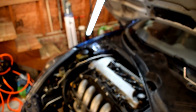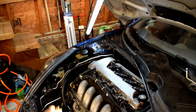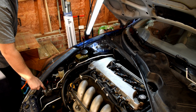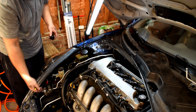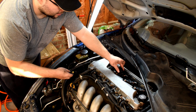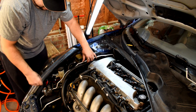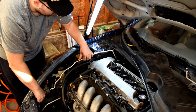Now we can pull the AC line out. I already disconnected it from the bottom. I also made sure that the line was empty. This is the high pressure port. You just tap it a little bit with a flathead screwdriver, and if any gas shoots out of it, then obviously you still have AC refrigerant, the Freon, to dispose of. But mine's already empty because it all leaked out.